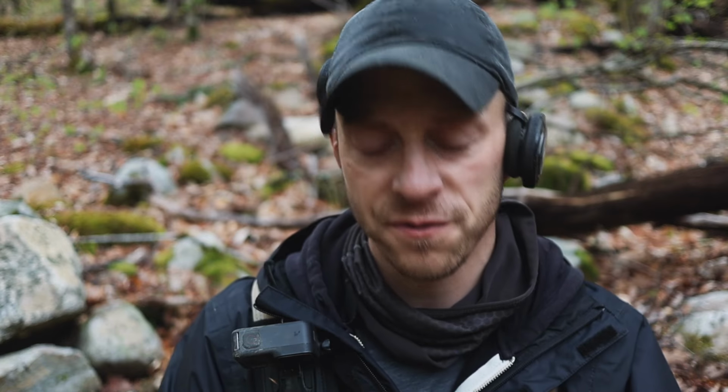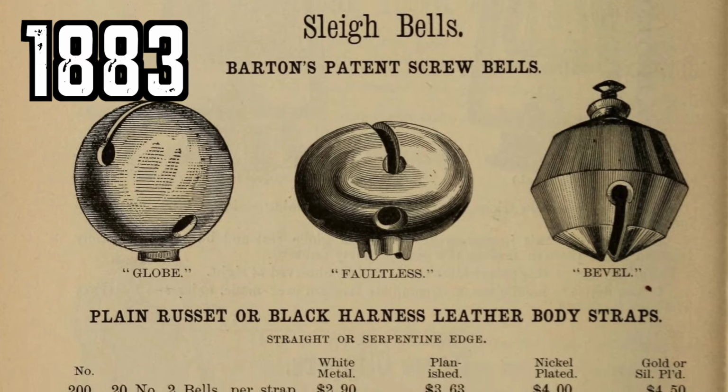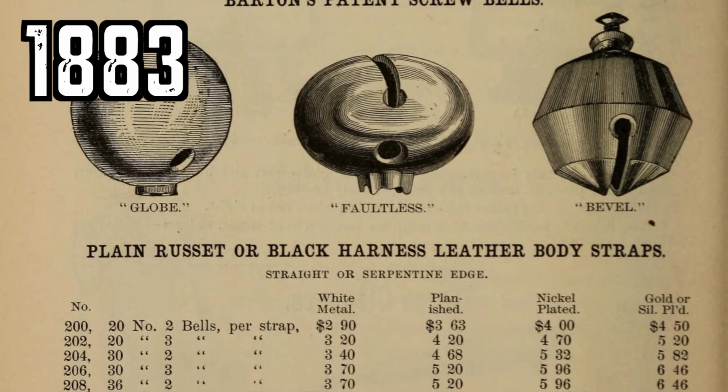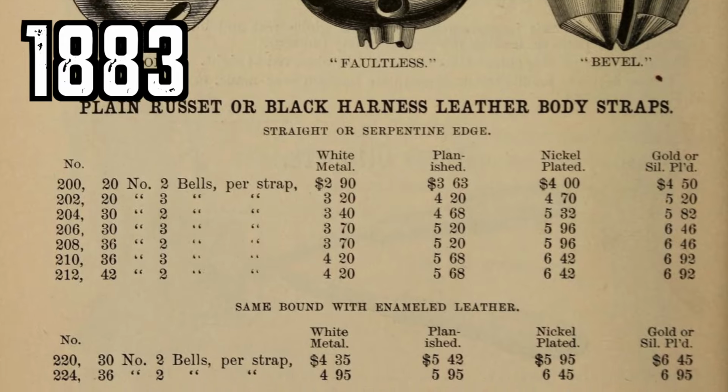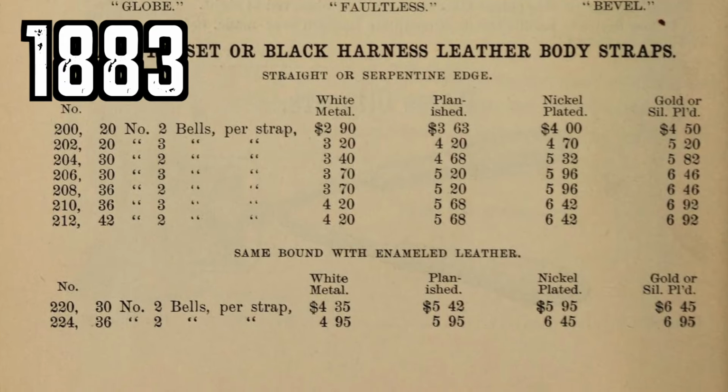I love finding these things. They were a common drop. They would break off of the leather straps that they were oftentimes affixed to. And just recently, I found an old catalog. I can't remember the exact date. It was late 1800s, which showed just how much money one of these would have cost. And it was surprising. Not as much as you might expect. They probably missed it when it was gone, but it wouldn't have made them go broke, thankfully.